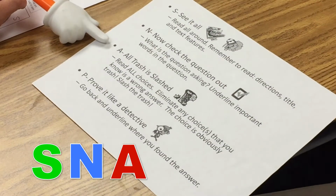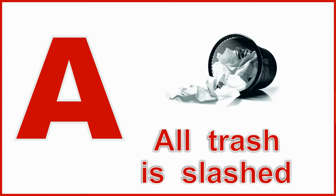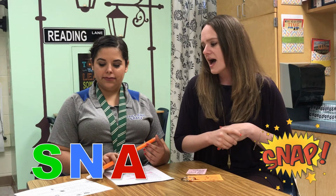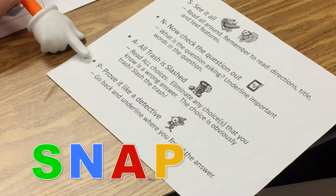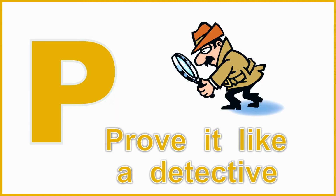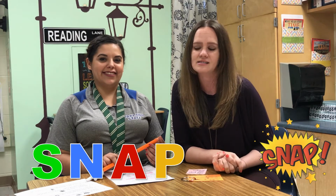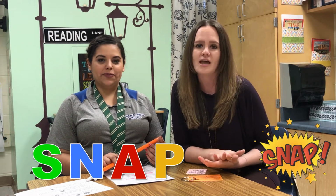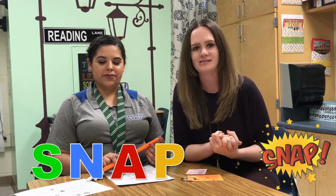And then next is our A, which is All Trash is Slashed. After the children read their passages, we practice going over and eliminating questions and slashing those wrong answers. And our last one is P for Prove It Like a Detective. This one we highly encourage all the students to do. This is where they prove their answers by going back into the text. That is a very key strategy to making sure that they have found the correct answers in the passage.